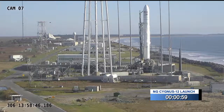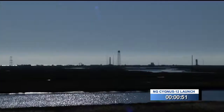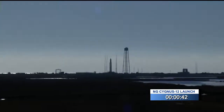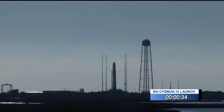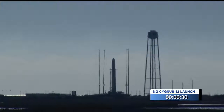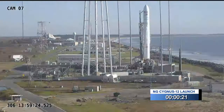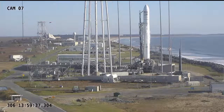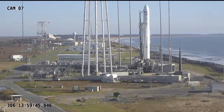T-minus 1 minute. Mark. Range is green, weather is good. 40 seconds until launch. T-minus 30 seconds. Mark. 20 seconds until liftoff. T-minus 10. 5, 4, 3, 2, 1.